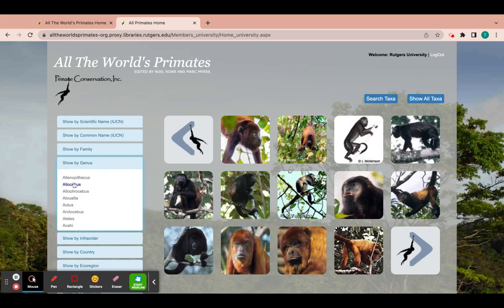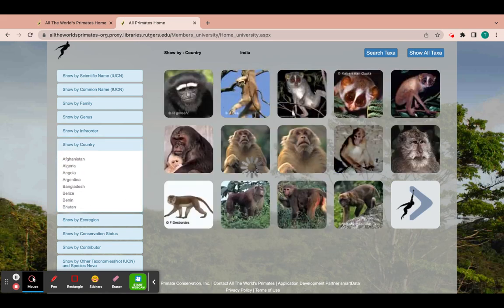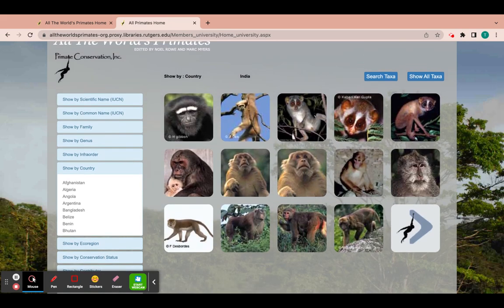And you can click the genus, or like I said, if someone were, say, going on a trip, they could figure out what primates they would see in, say, India. So if you select India, here are all the different primates that exist in that region.